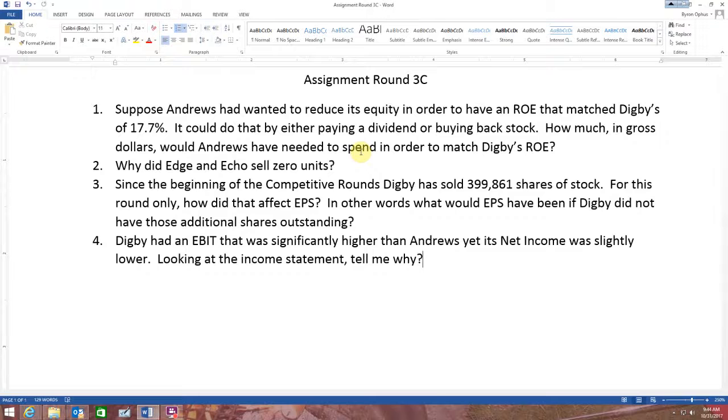Question 2, why did Edge and Echo sell 0 units? I talked about this a little bit in the review of the round itself, and you may want to go back and take a look at that. I'm also going to tell you that there may be more than one answer for each unit. There is one dominant answer for each unit, one answer that overwhelmingly is the reason why they didn't sell, but there are some other answers that may have contributed to the fact that they didn't sell.